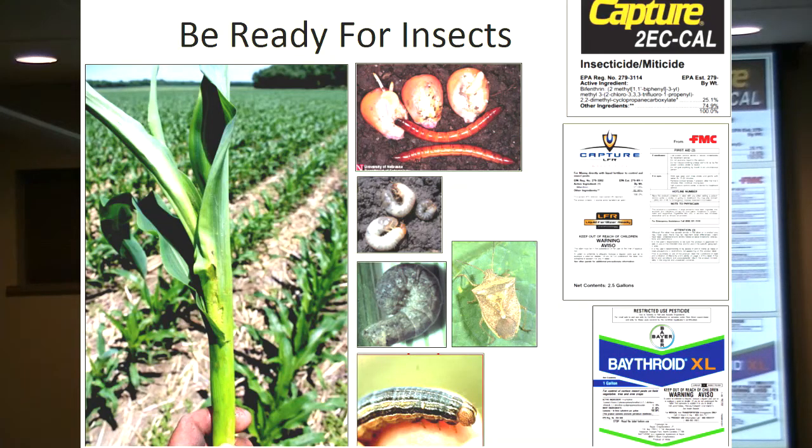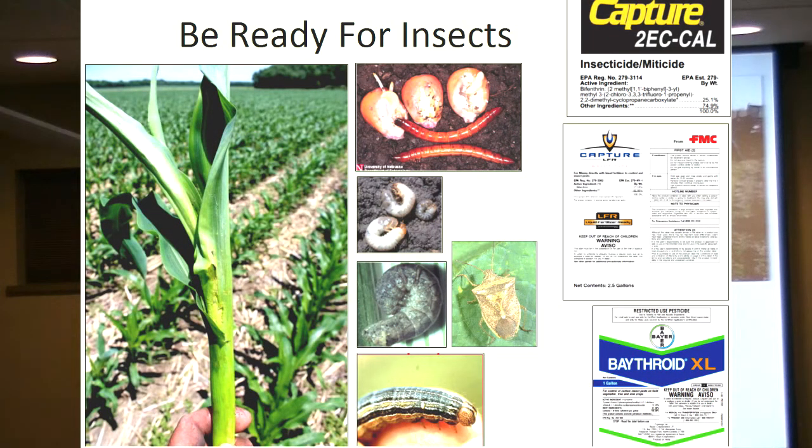I also mentioned insects. When you have 6 foot tall rye growing, that attracts a lot of the insects, armyworms, cutworms. With all our manures that we have, we get a lot of seed attacking insects. So we tend to maybe have a little bit more insect pressure. I would say just be ready to treat. We don't have to treat with insecticide, but just be ready to, because armyworms can come in and do pretty good damage just on a weekend.